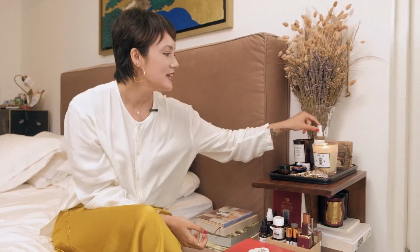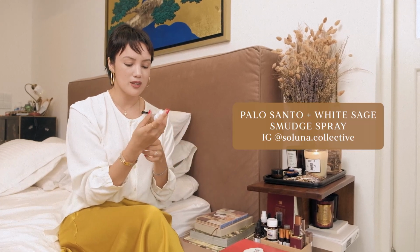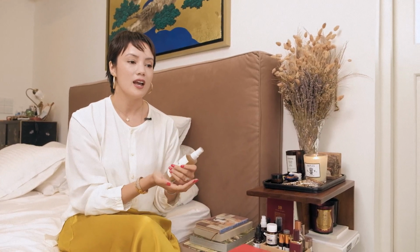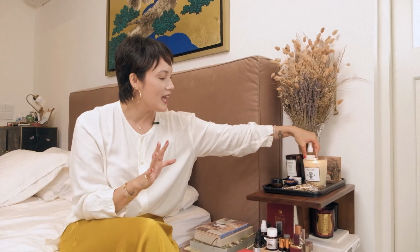Other than that, I have my candles, of course, and I have a space clearing, aura cleansing and energy clearing, body clearing with crystals, and this is from Soluna. This is local actually, and this was given to me by my master. I have a master feng shui person who comes here, and he gives me these kinds of things to clear my space and my air and the energy.